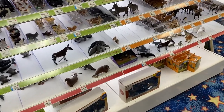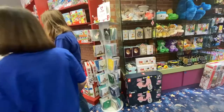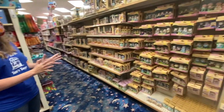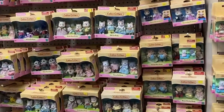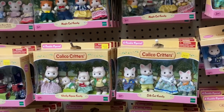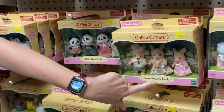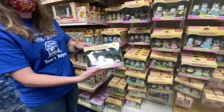So these range from about $3.99 for the smallest one up to $9.99 for the really big one. All right, what's next? Okay, so next in the walk of collections here, we're going to move to Calico Critters. They were originally called Sylvan Families, and they're still called Sylvan Families in Canada and Europe. But in the U.S., they're called Calico Critters, and they've been around for over 30 years now. They are absolutely beautiful, fine details. Kangaroos, which are a new addition, which I think are super cute. That is cute. They have the hedgehogs. Oh my goodness, that's adorable.